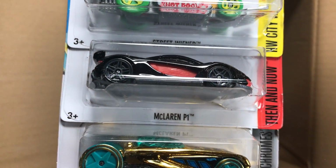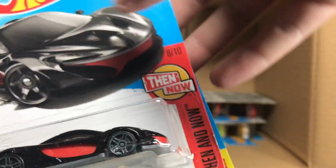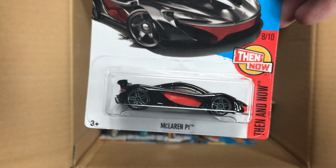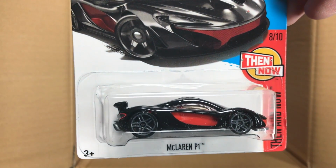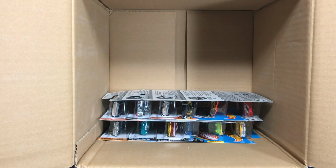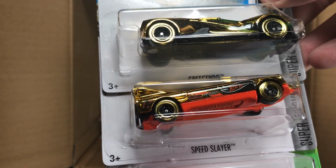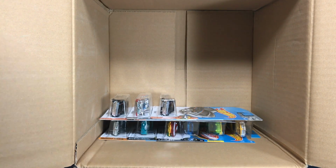Street Wiener, McLaren P1, Faradox. I think you probably want to see the Faradox, right? No, you don't. You want to see the McLaren P1. Then and now, the old one is the F1 GTR, right? And there's the new one. I have a feature coming on this car, so look for that soon on the YouTube channel. I got a lot of stuff to go over on the YouTube channel. Crescendo, Speed Slayer, and then a recolor of the Renault Sport RS01. That looks nice and red.